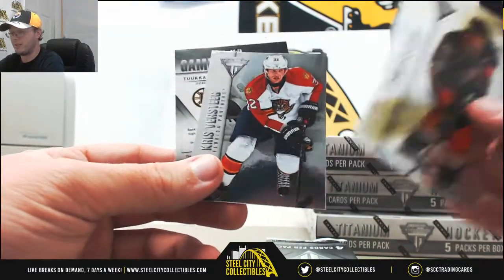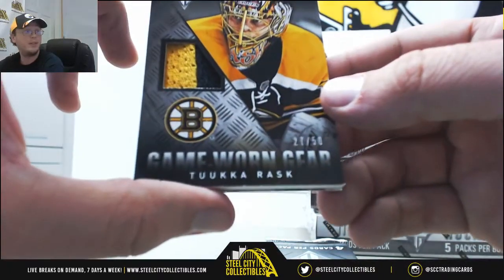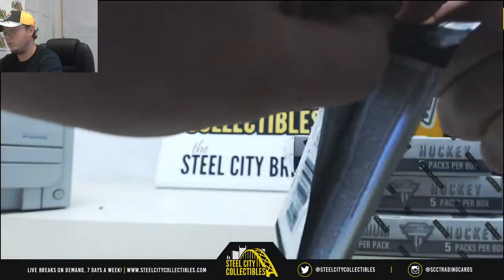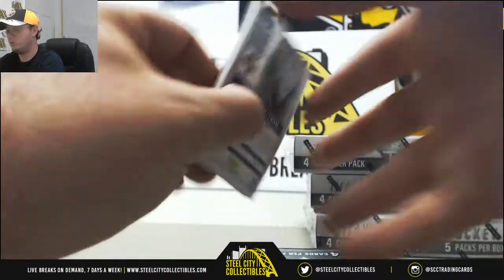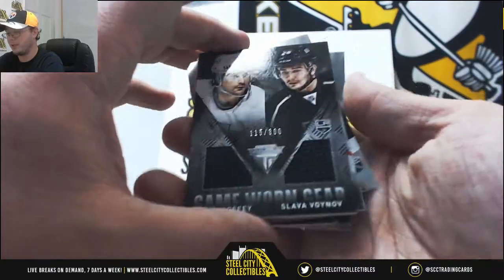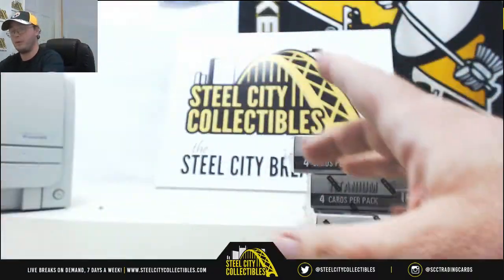Ryan Getzlaf, Zach Parise, Chris Versteeg, and game-worn gear, Tuukka Rask for the Bruins. Those yellow and black piece, it's 27 of 50. It's a nice card, Tuukka Rask. We got Jacob Markstrom, Claude Giroux, and Nathan Horton. And this one's going to be a dual relic for the Kings. Paul Coffey and Slava Voynov. 115 of 300. And both for the Kings.